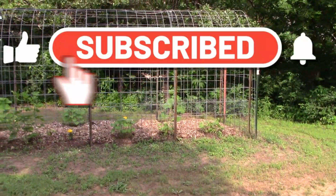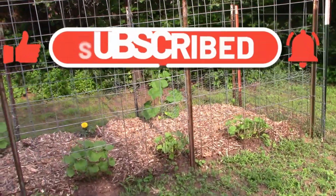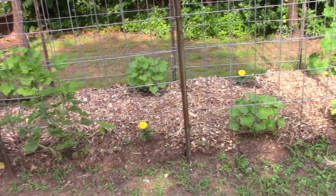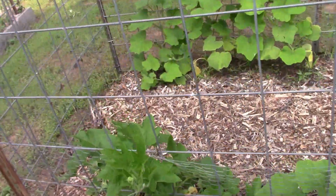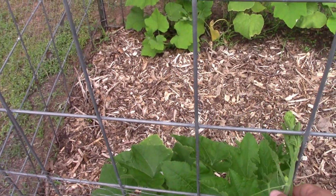Here we go. Let's go over here and look. Things are starting to crawl. I think these are a little behind. I could be wrong, but they are looking fantastic all the way. A couple more days and I'm going to change the direction to this. Or maybe I'll do it now.